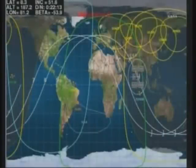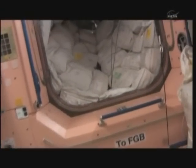As well, with a dry run in their Orlan spacesuits on Friday. We do have some video that was recorded of that and downlinked over the weekend that we can show here on ESA Television now while we wait for the spacewalk to begin.